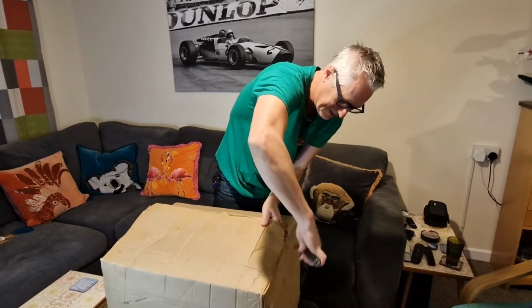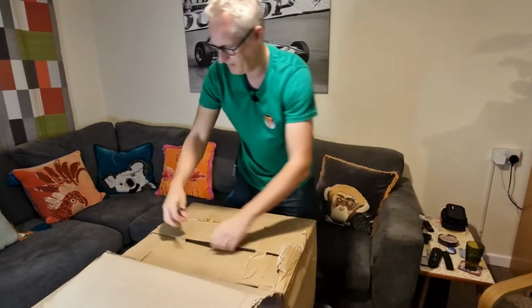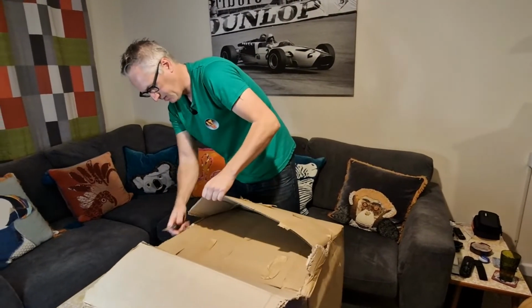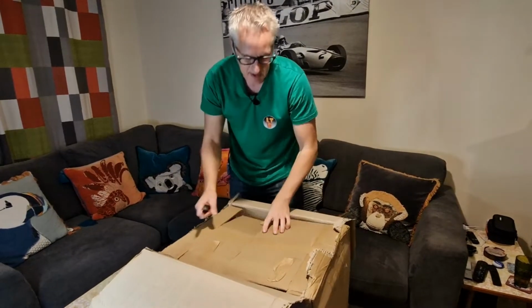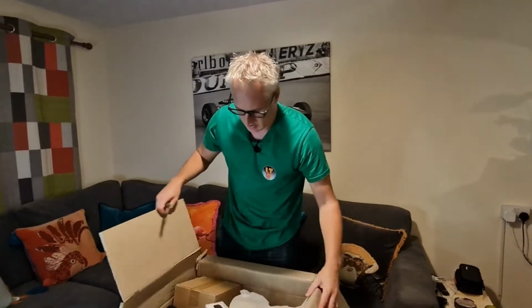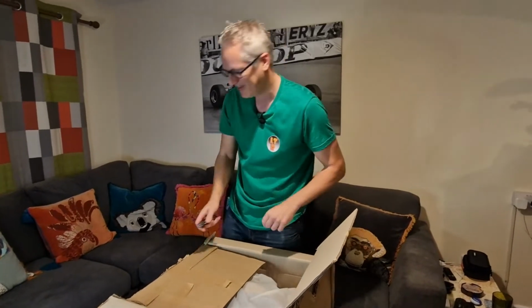It's really well packaged. Oops, I've ruined the box. Gosh, nothing was going anywhere in this box. It didn't take very long to get here either. Really good delivery service, even though the postal service was on strike during it. Whoa, loads of stuff. Okay, let's do one thing at a time.